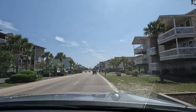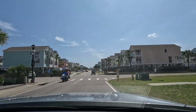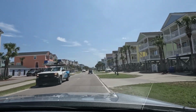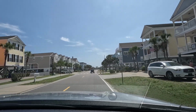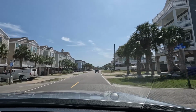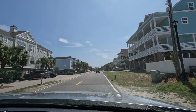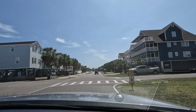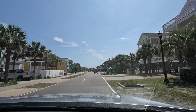So this is still Surfside that we're in right now, and it connects to Garden City Beach, which we are also going to show you, and it has its own pier. And there are some interesting tidbits to note, though, between the two. Surfside Beach is a city in and of itself. And so you have to pay for the public parking and the public beach access. In Garden City, that's actually not a city, it's just a census designated area. Don't ask me what that means, I don't know, but that's what it is.